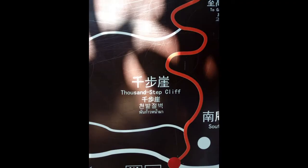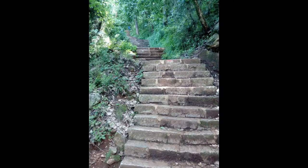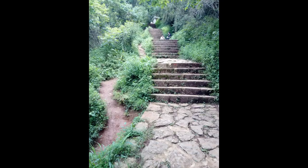I decided to walk down the mountain, down the 1,000-step cliff, as it's called, and as you can see, quite steep and a lot of steps through the forest. A very enjoyable downhill walk. I wouldn't really like to go up it.